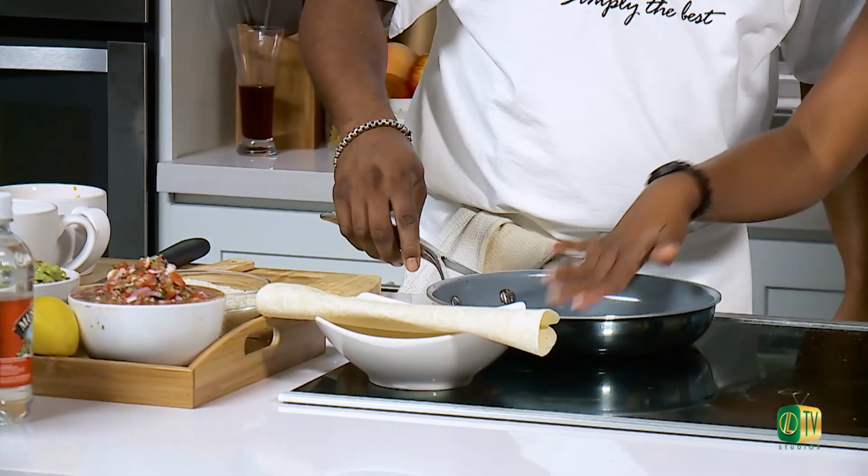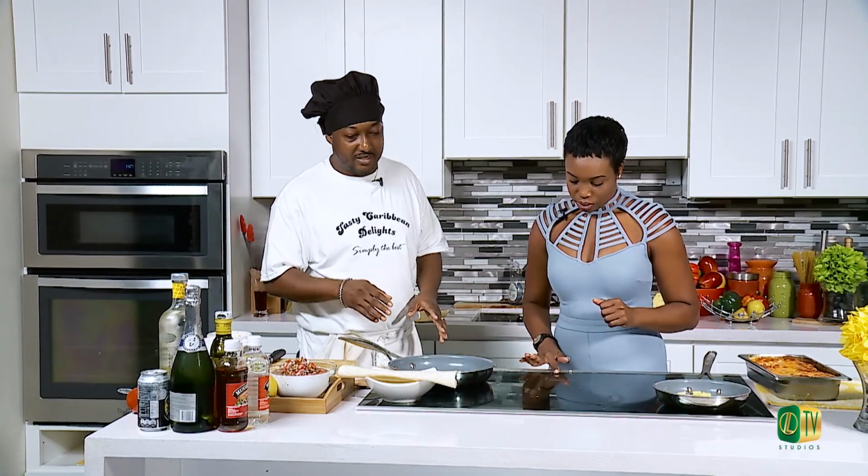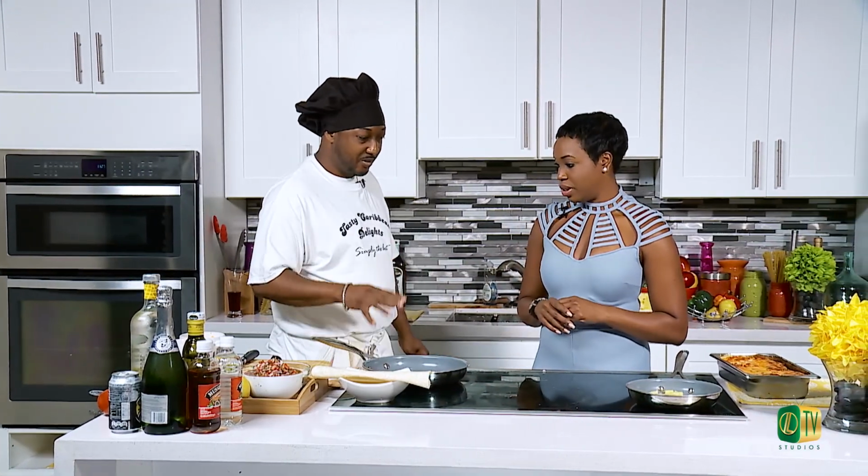So turn this on for me. What are we going to do? So to make our conch quesadilla, we're going to make our fillings. Okay, perfect. All right, so the filling for it is basically the same thing. We're going to salt, we're going to julienne some bell peppers and onions along with the conch, cook it down, add some cheese and stuff.